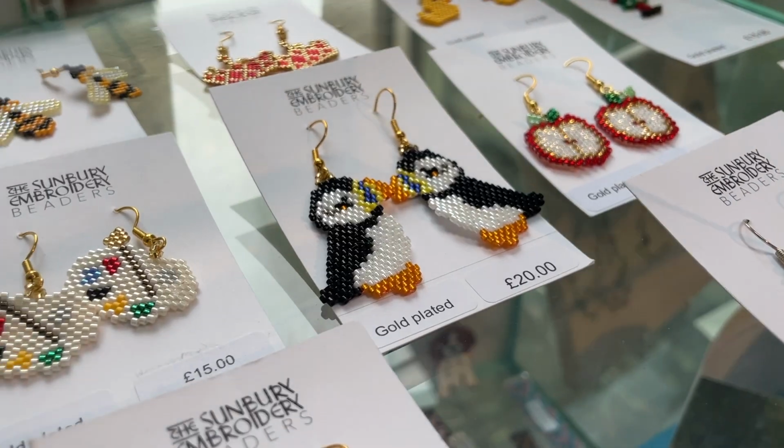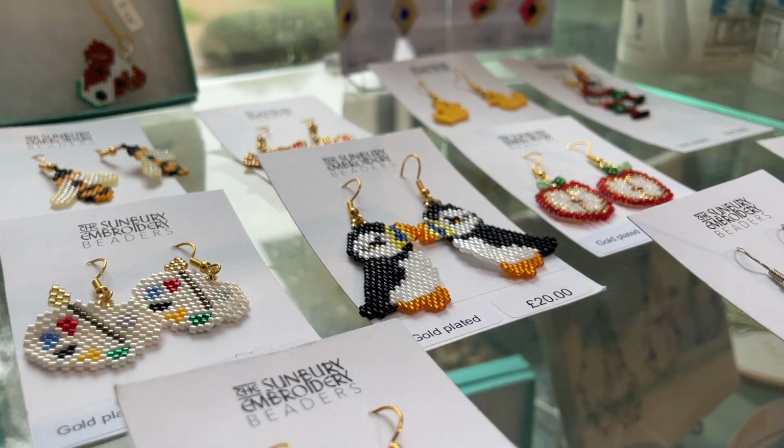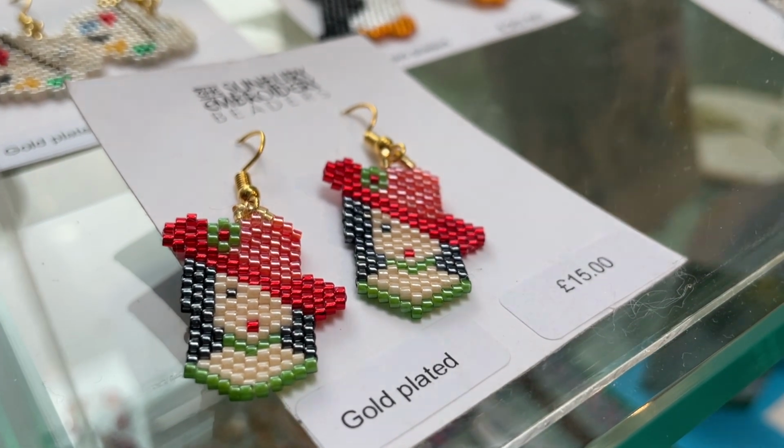And then we've also got permanently on display people we call the beaders. They are in on Tuesdays, and they make wonderful things which we sell for the gallery, because of course the gallery needs to be maintained, and we have our very ambitious expansion scheme going as well.